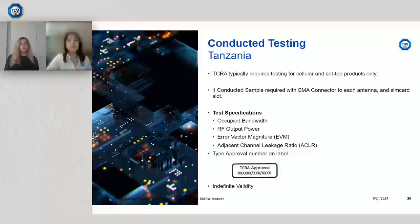Once everything is confirmed, they will release an approval which has an indefinite validity. The entire process takes around 6 to 8 weeks, and you will make sure that you include the label as shown on the slide. It's quite similar to the Algeria one, but it just needs to be done in English. Now we're going to move on to a final set of countries, and I send it back to you, Kate.